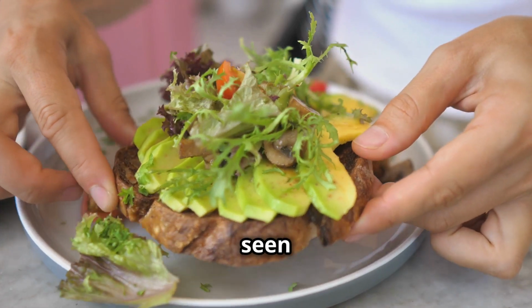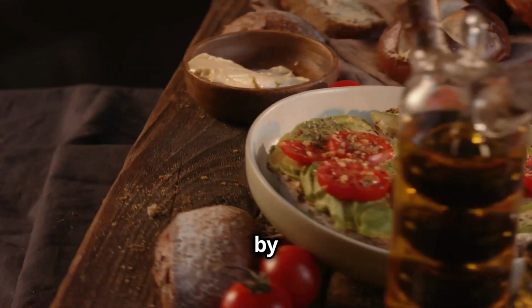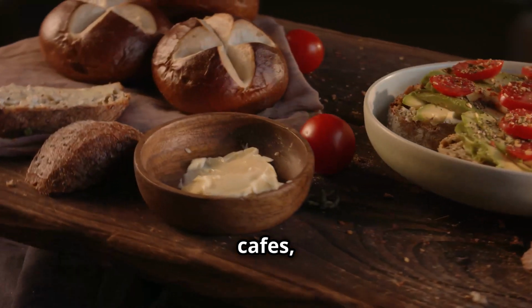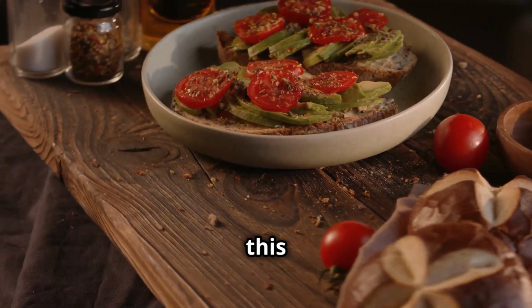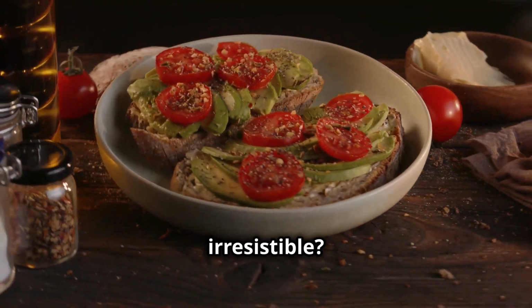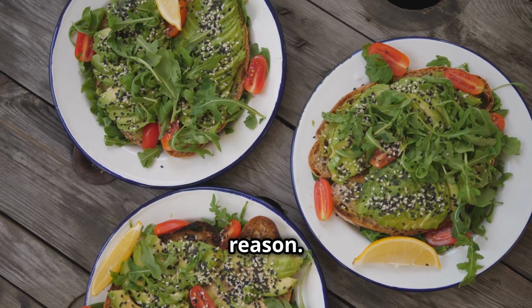Avocado toast, you've seen it everywhere, haven't you? It's the dish that has taken the world by storm, popping up in cafes, brunch spots, and even on your social media feed. But what makes this simple dish so irresistible? It's the darling of Instagram, the brunch king, and for good reason.